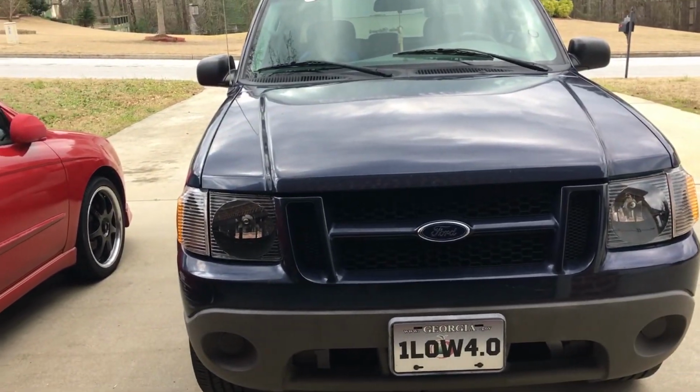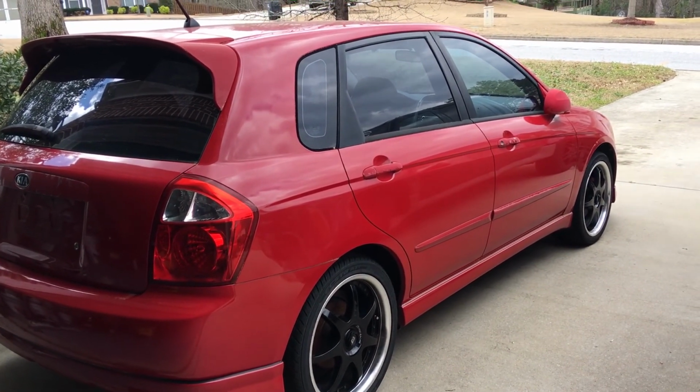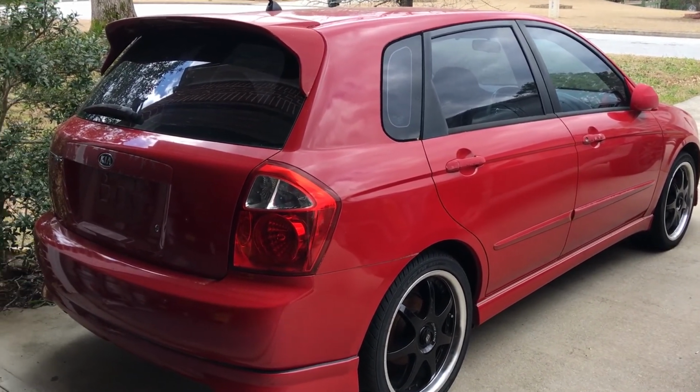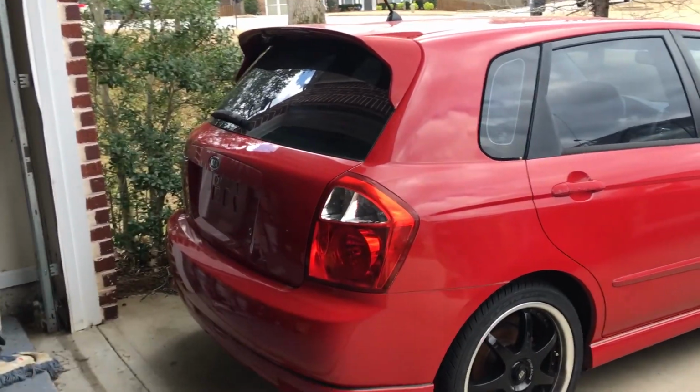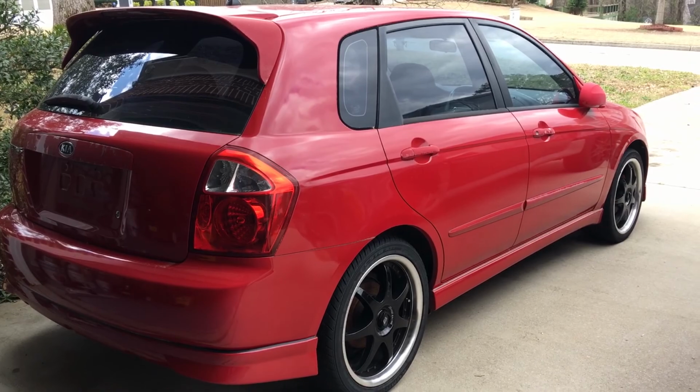But just so anyone knows, I have had people ask me about this car in the past, if I would sell parts off of it or would sell the car entirely. No, this car is not for sale, and none of the parts on the car are for sale. I'm just getting that across now.